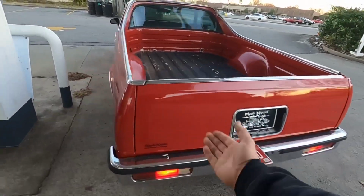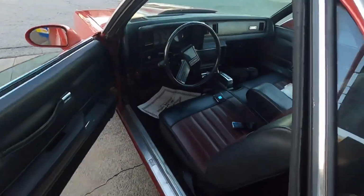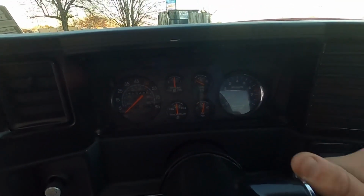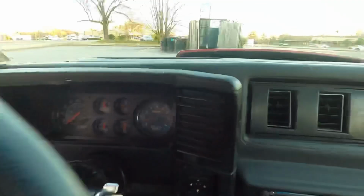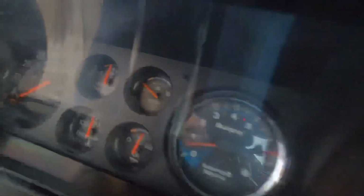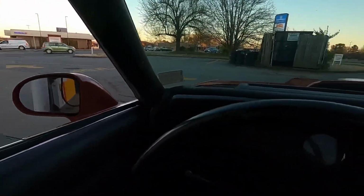Brake lights are sticking on. A lot of times that's the switch behind the pedal. Let's see about our gas gauge. The gas gauge is not moving at all. I know it's a little dark. It's starting to get dark pretty quick here. The gas gauge has not moved, but we do know we have $20 worth of fuel. Let's keep it rolling while we got the light.